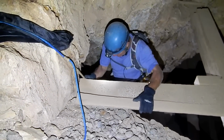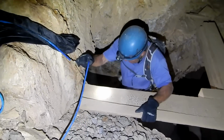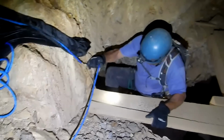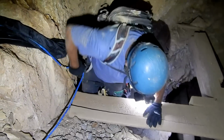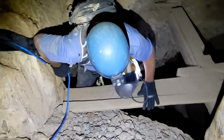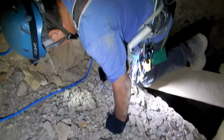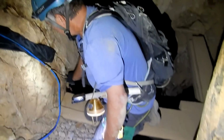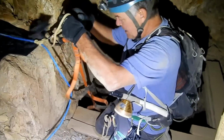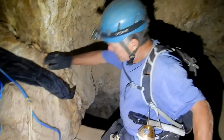Up the little ladder. Yeah, these are handy for when you're going over an edge like that, because you can get stuck in a pretty big way, which we have both done. And anytime you're going over a sharp edge like that when you're rappelling, you need something like this to get up the last few feet. There you go. There you have it. Now we get to clean up our mess. Okay.